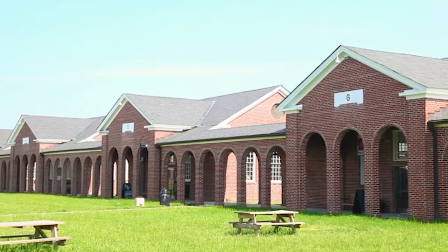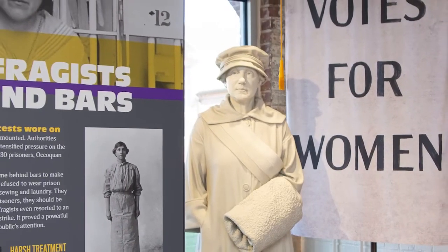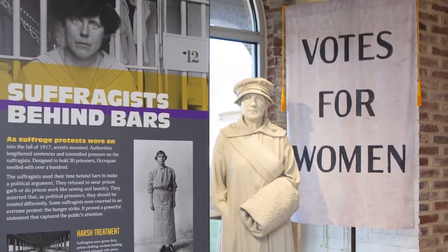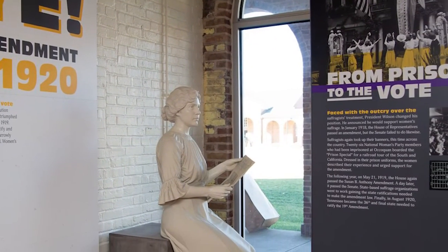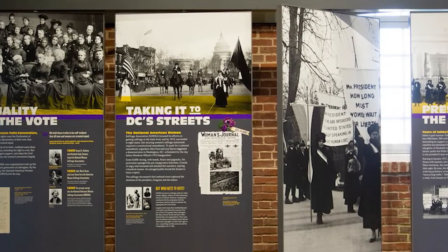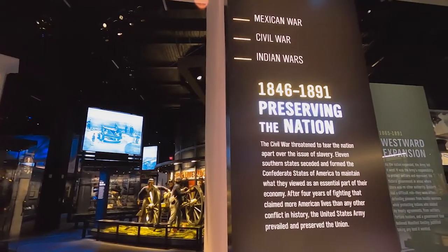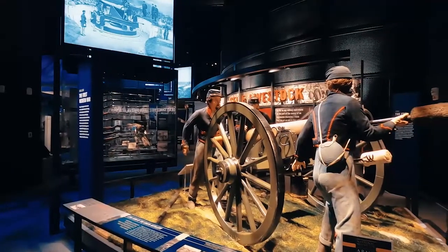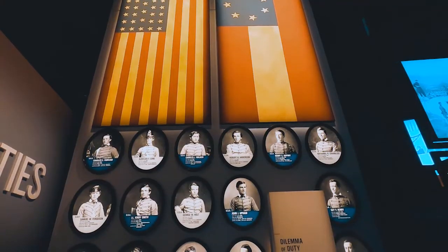This speaks to the history that you can see at the Workhouse Arts Center, especially the Lucy Burns Museum, which focuses on the history of the suffragists and their perilous journey in securing the 19th Amendment and securing the women's right to vote. Our Preserving the Nation gallery gives visitors an understanding of the key and defining event of the 19th century, the Civil War, and the Army's involvement.